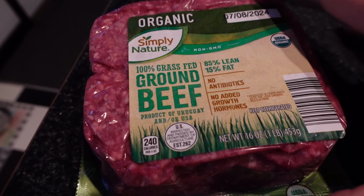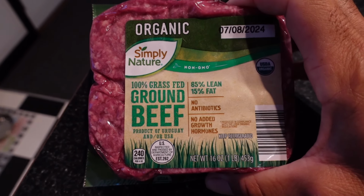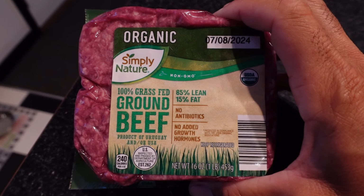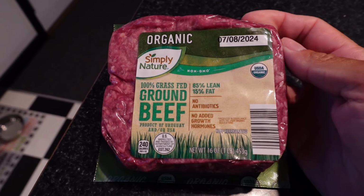All right, pup's fed, now it's my turn. First up, I have 16 ounces of grass-fed ground beef. Now, I found this at Aldi's. I happened to swing in there to pick up a couple things over the weekend, and I saw this in there on sale for $3.99 a pound.